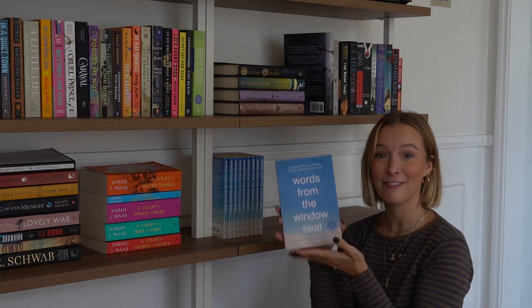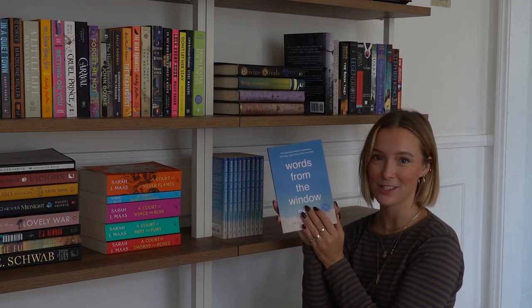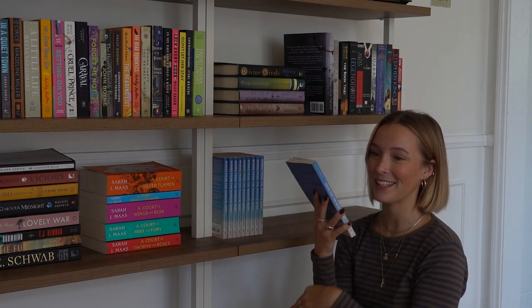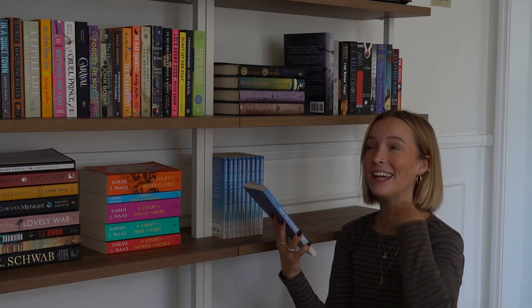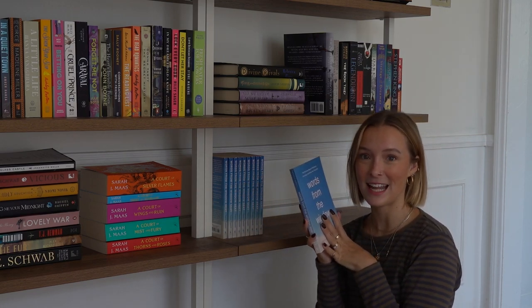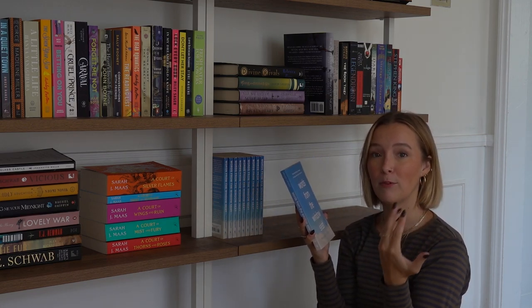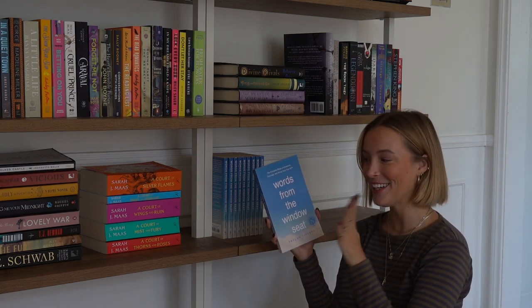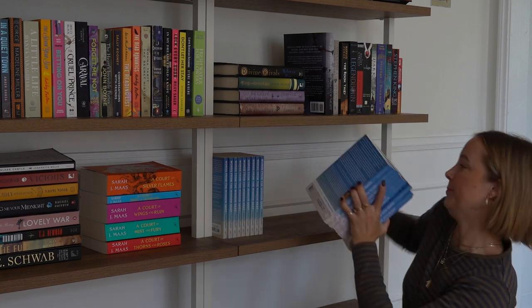And then I have my ARCs, which this is an advanced reader copy. If you're a reader, you know. If you're not a reader, basically an advanced reader copy, aka an ARC, is what they send out to readers or people beforehand so they can read it and review it and tell people about it, hopefully. So my ARCs.